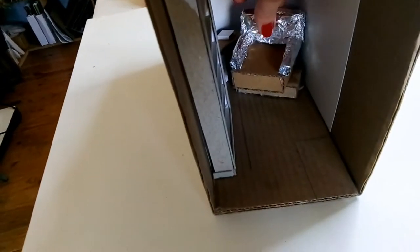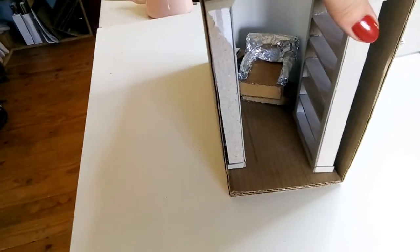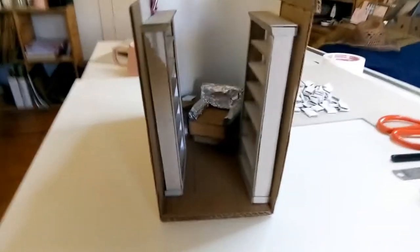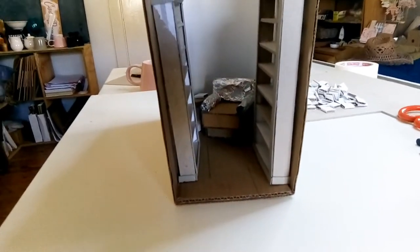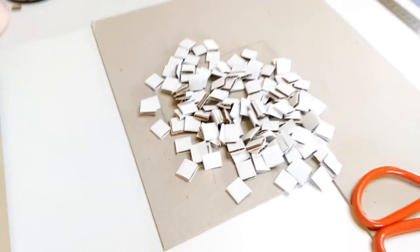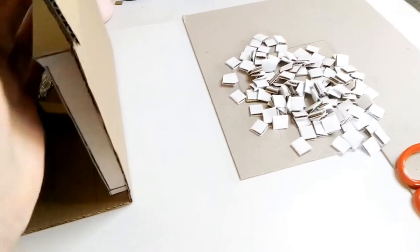I had made another one yesterday, but I wasn't happy with the scale of it. So I've made another one this morning, and it's looking a little bit more in line with the size of the bookshelves. And over here, I have a massive pile of miniature books, which I will be painting later.